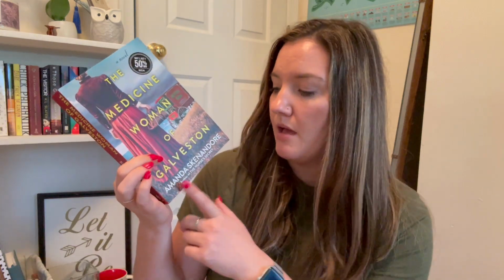Next we have The Medicine Woman of Galveston, and I got this at Barnes & Noble. And I've read a book by Amanda Skenandore before. I read The Nurse's Secret and I enjoyed it, so I thought maybe I would enjoy this one as well. It reminds me of the show Dr. Quinn, Medicine Woman, and I absolutely love that show, so I'm hoping this gives me similar vibes to it.